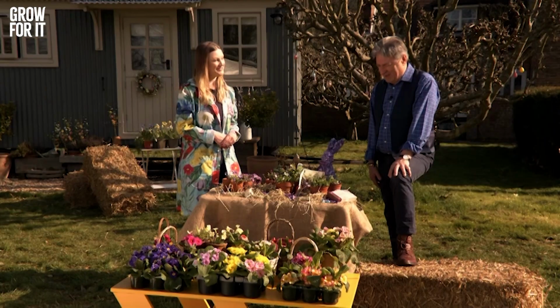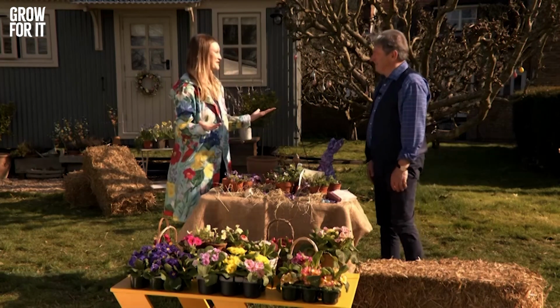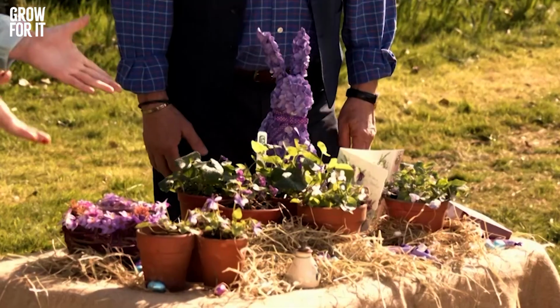Isn't this smashing? Eggs a go-go. Yeah, so colourful and the weather couldn't be better, really, could it? No, perfect, isn't it? Violets starting off with.